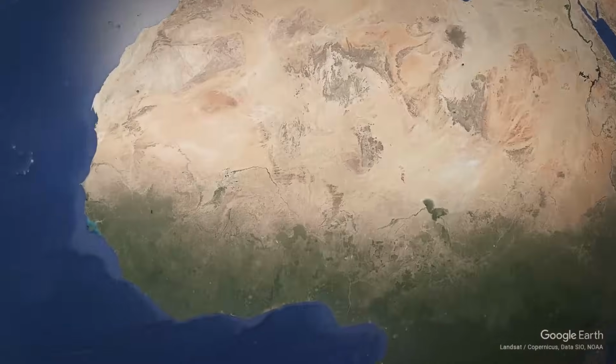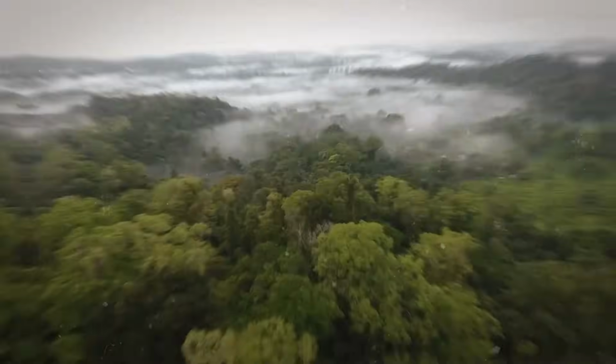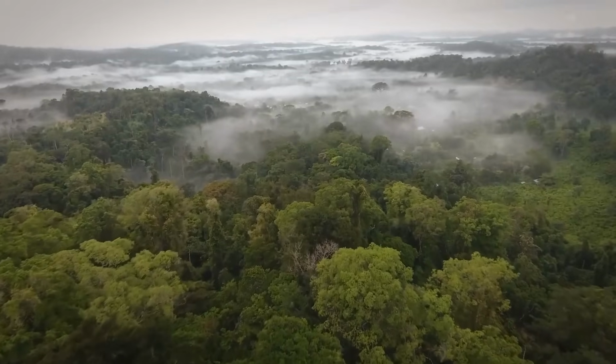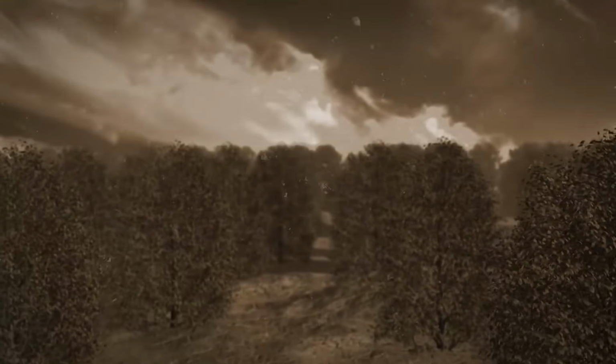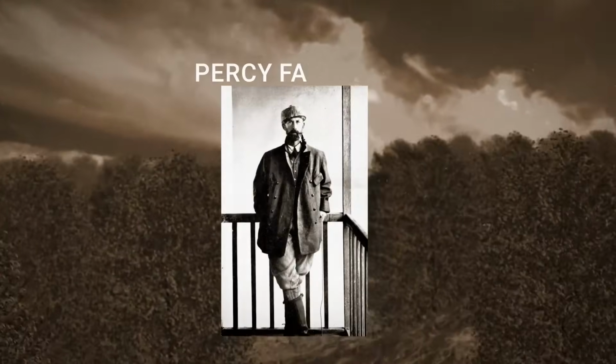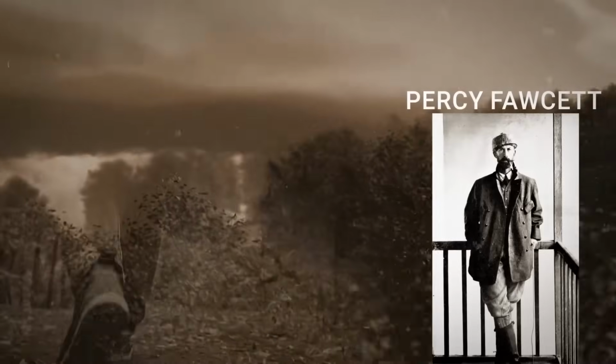If a lost underwater city doesn't seem impressive enough, we can travel to the Amazon. The discovery made there is truly mind-boggling. For centuries, people have talked about lost cities deep in the Amazon, like El Dorado, that mythical city of gold that lured Spanish explorers into the jungle. A lot of them never came back. Then, in the 1900s, a British explorer named Percy Fawcett went searching for what he called the lost city of Z, and he too disappeared.